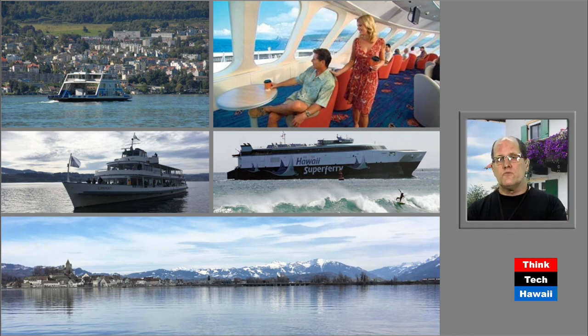As we just showed you, the city of Zurich is located on Lake Zurich, and they use the lake for transportation as well. We formerly have had attempts at transportation using water. We had the Superferry. It was supposed to go inter-island, but that didn't last very long. We've also had ferries that have gone from, say, Ewa to downtown Honolulu. None of them has ever been successful. But in Zurich, there are different types of boats. There are sightseeing boats. And then there's also a ferry that we see in the upper left-hand corner. And I can see that that one looks like it carries vehicles too, doesn't it, Martin?